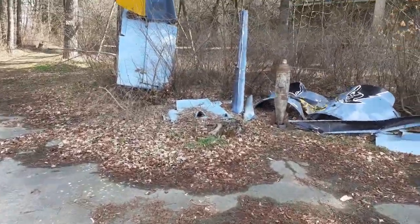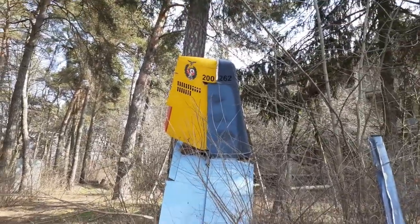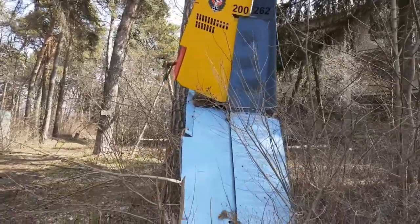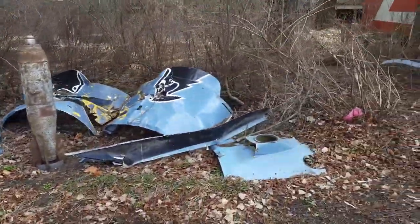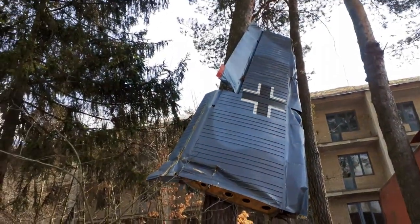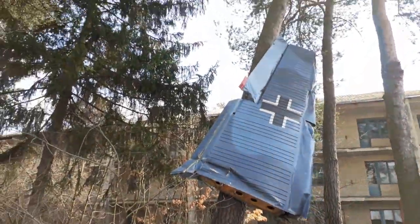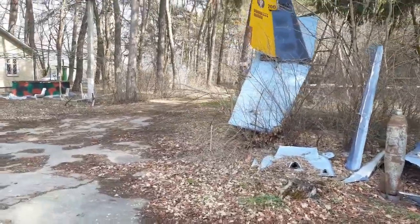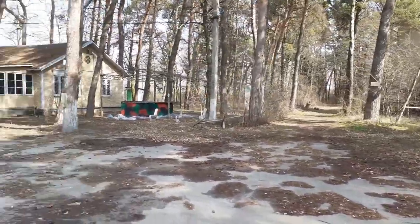And this is a part of a plane. Maybe this plane crashed during the war. Which kind of plane it is, which force was using this plane? If you know, look at that. Looks like this plane crashed here, or they brought the part here to show people. No idea about this whole territory. This territory is connected to Werwolf.